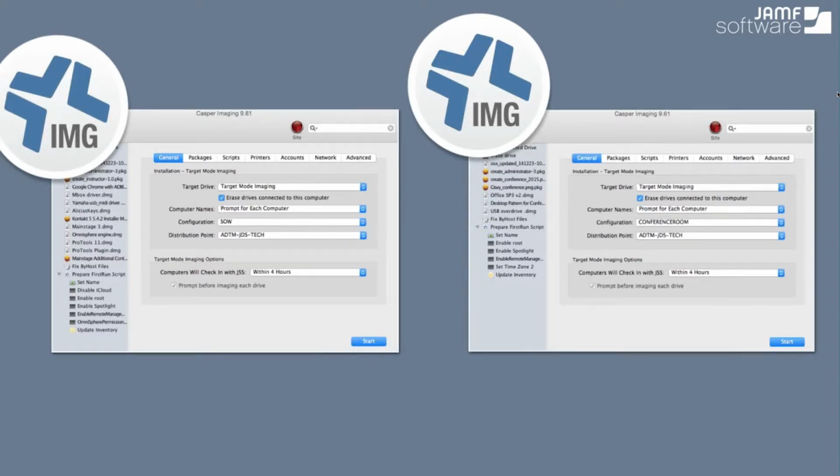If you mess around with Casper Imaging enough, you're probably going to get in a hurry one day, and you're going to be rushed, and you're going to image your own computer. It's just a matter of time. You'll do it. Everyone can laugh. There's those that have, and there's those that will. So I found it's easier just to have an iMac.